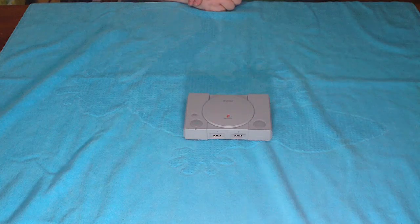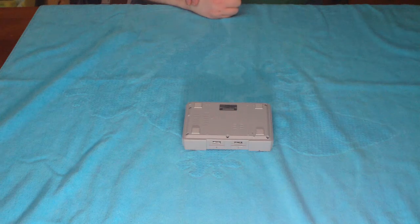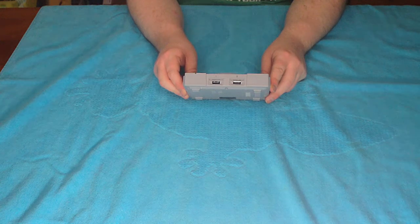Let's take a look at the unit itself. Look at this thing. It is absolutely spot on. The molding is excellent. It looks exactly like the original PlayStation made smaller. All 3 buttons work too. The power button turns the system on and off. The reset button exits out of your current game and takes you back to the system's user interface. And the open button is used for switching discs.